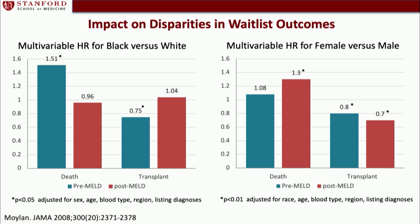The MELD score allowed patients to show up in the ER, and if their MELD score is high enough, they will be on top of the list and get transplanted. So that was a positive impact. But when they looked at female versus male, there was a reverse. In the pre-MELD era, death risk was equivalent between men and women, but as we implemented the MELD score, women's death risk went up to 1.3, or 30% higher than men.